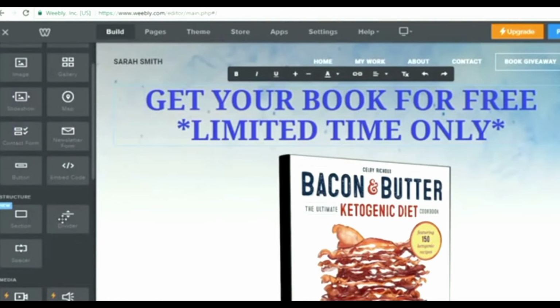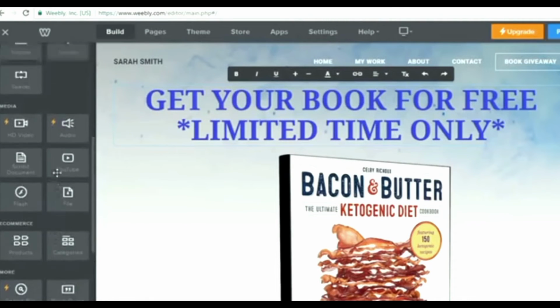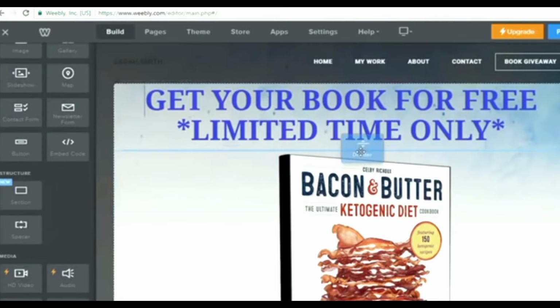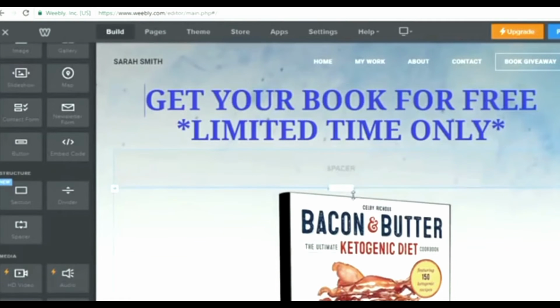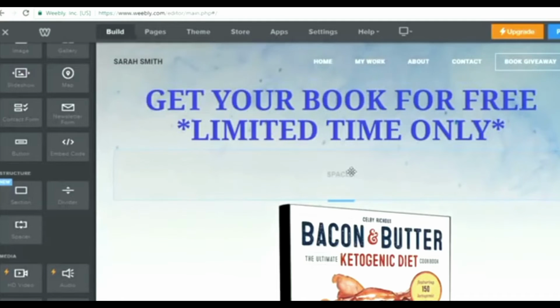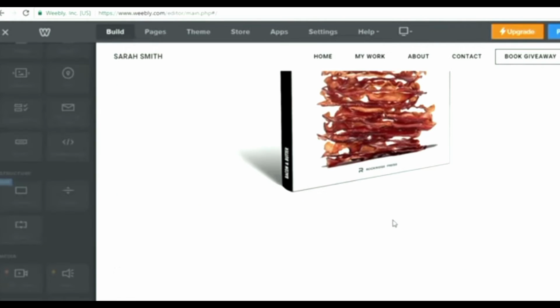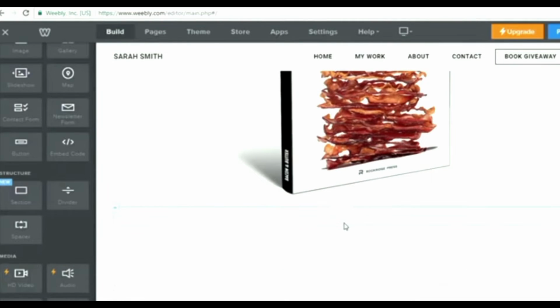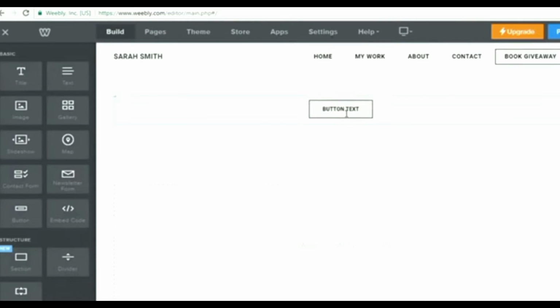And we want to enter some space between, a spacer. Let's see. We want to enter some space between this, and here we are going to add also a little bit of space. And what we are going to do now is enter a button. So here is the button. Very simple.